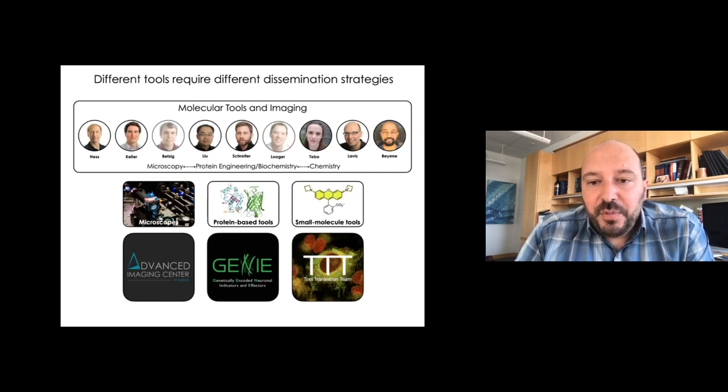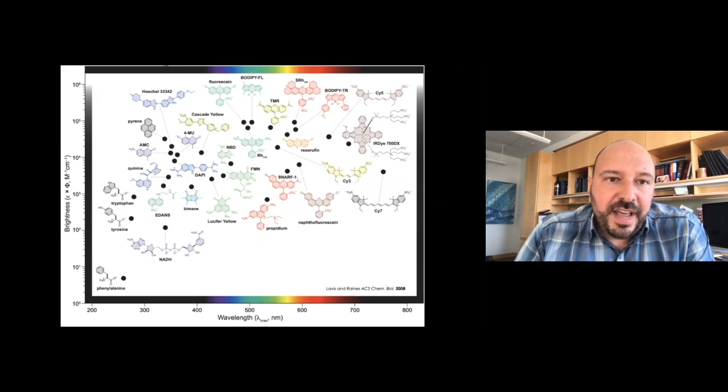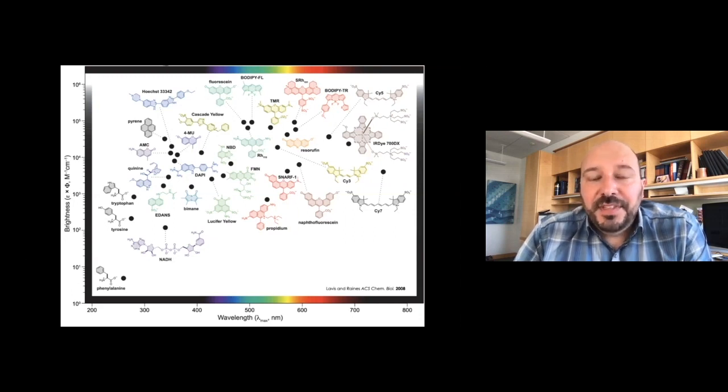So I'm going to talk a little bit more about some of the small molecule tools that my lab has developed. I've been working in this field of small molecule fluorescent dyes for 20 years now. And in this chart I made back in graduate school, I show 30 commonly used fluorescent molecules in biology. They're plotted according to their brightness against the absorption maximum of the dye. That's what each one of these points denote. And then the corresponding structures are colored according to the emission maximum of the dye.